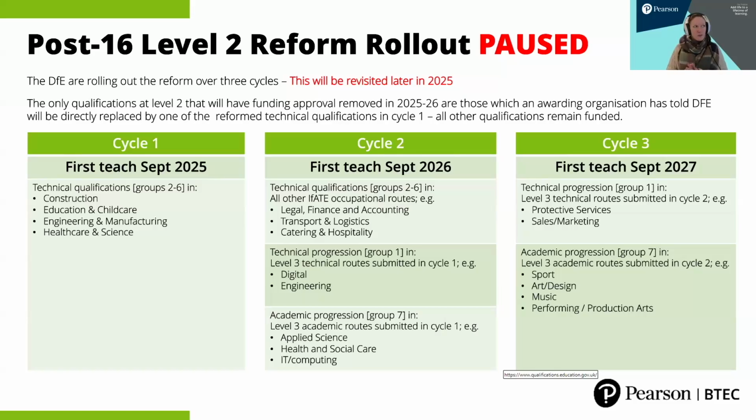Originally, these were supposed to be first teach September 2026. We now don't have a confirmed date for first teach of those qualifications because, as I say, the submission of those has been paused moving forward. As soon as we have further information and further clarity around that situation, we will let you know for those level 2 qualifications.